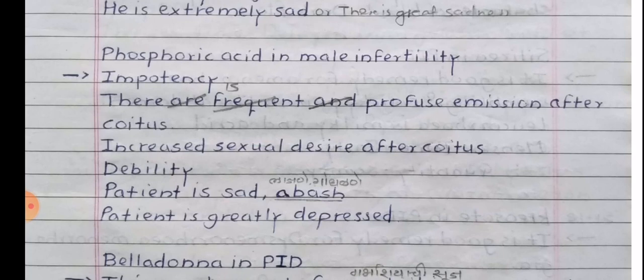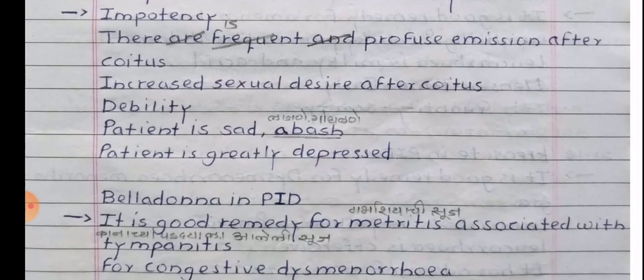Phosphoric acid in male infertility, there is impotency, there is frequent profuse emission after coitus. Increased sexual desire after coitus, debility, patient is sad, abashed, patient is greatly depressed.